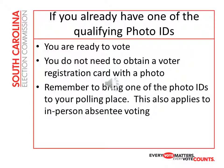It is important to know that the vast majority of South Carolinians won't notice a change with these new photo ID requirements. Most voters vote with their driver's license. Those voters do not need to do anything but continue bringing their driver's license to the polls. This also applies to voters who already have an ID card issued by the DMV, a federal military ID, or a U.S. passport. These voters just need to remember to bring one of those IDs with them to the polls.